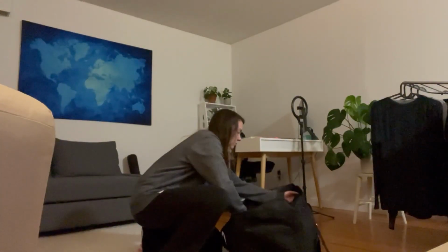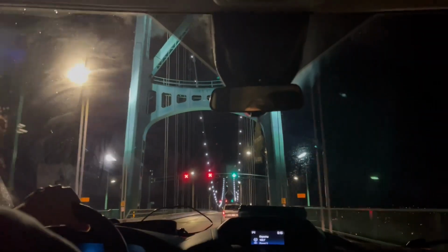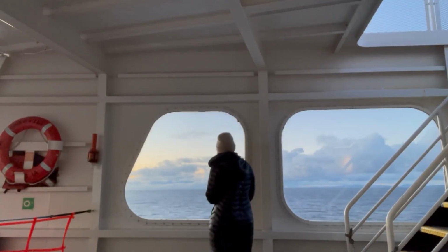To get to Hornby Island, we took a drive to Horseshoe Bay Ferry Terminal and then got on about a 2-hour ferry over to Vancouver Island. Leaving at 4:30 in the morning, while super duper early, set us up really well for a gorgeous morning sunrise. The views from the ferry were exceptional.